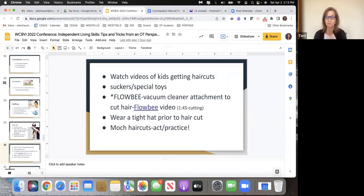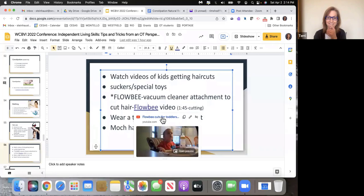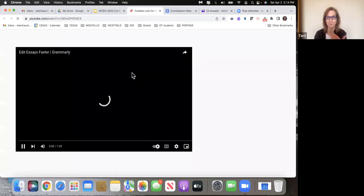Suckers, special toys. Flowbee, I don't know if any of you have ever heard of a Flowbee, but it's an attachment that goes onto your vacuum cleaner. And I would like you to watch it just for a few seconds here because it's so interesting. It's fairly expensive. You might be able to find cheaper brands or used brands.